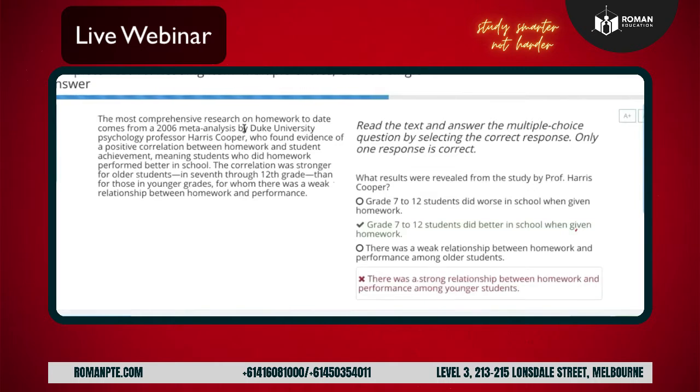B says they did better, so possible, but never pick an answer without reading all the options. So let's check other options as well. There was a weak relationship between homework and performance among older students. They never said anything about this. The correlation was stronger for older students. That's what they have said. They said exactly the opposite of what this option says. There is a strong relationship between homework and performance among younger students. So you can see that actually it was stronger for older students in 7th through 12th grade. So we know that B is the answer.